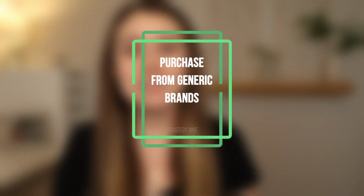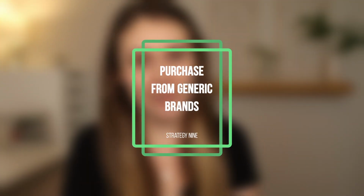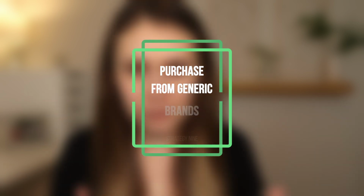The next way to save money in this time of inflation is by going generic. Brand loyalty can cost you thousands. A recent study by Accenture showed that consumers spend on average 18% more for products from brands to which they are loyal when compared to identical products made by other manufacturers.